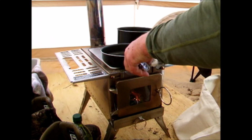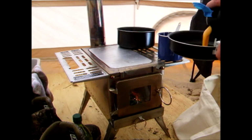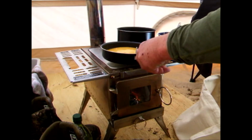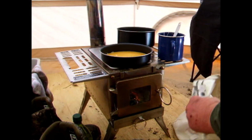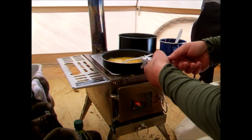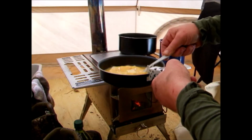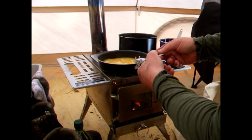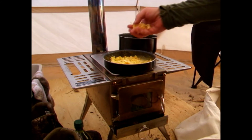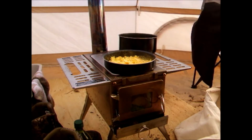Whoa, let's see if we can get these eggs cooked up. Just making scrambled eggs and cheese. Cook a little bit. The eggs are pretty much done. Time to add some cheese. Lots of cheese. You're on there too long. I'm gonna pull you off.